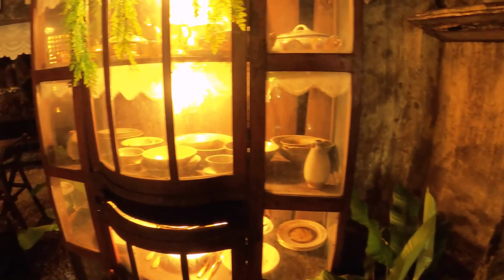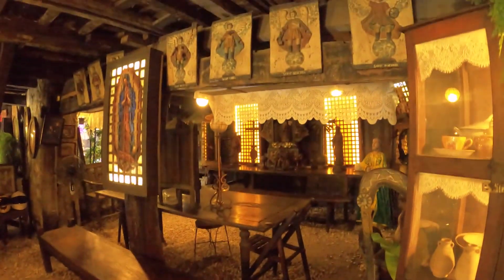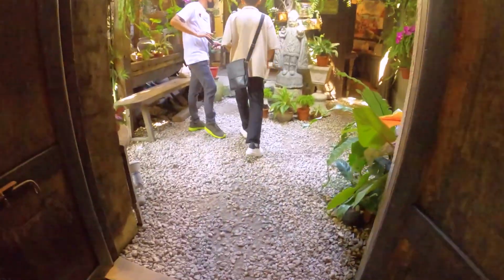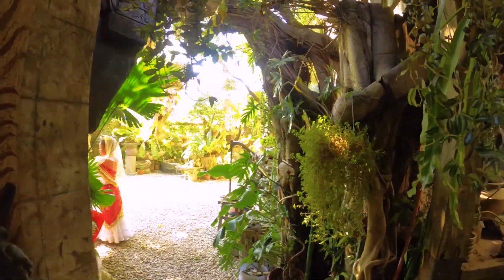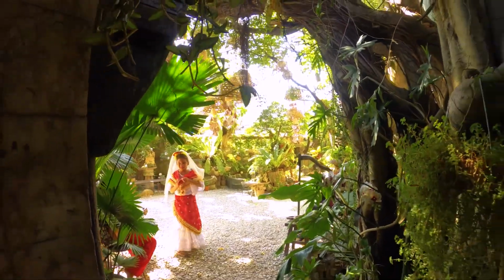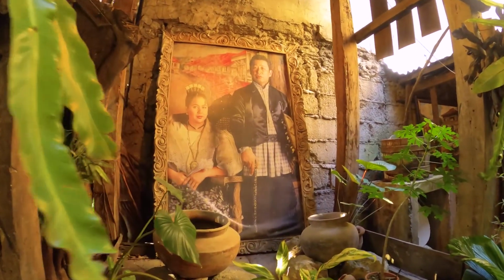Up to you where you start. Either here, the back garden, or upstairs. Feel free to explore, or you can roam around. Let's get into the store here. Apparently the owner still lives here. They come here to sleep every weekend, or every night. Oh, that's cute. They still live in this house.